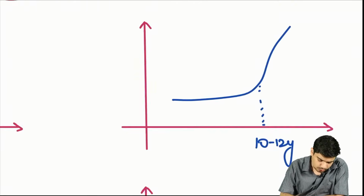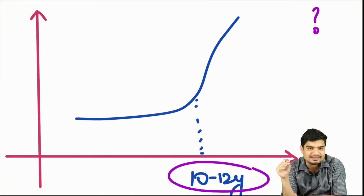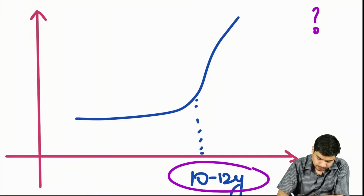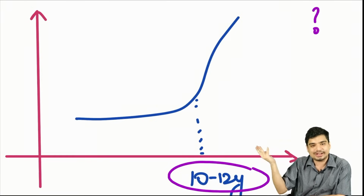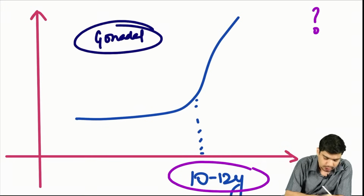Let me ask you, what is going to be this tissue? This is a tissue which has stayed silent for 10-12 years and then suddenly shoots up. Can anyone tell me what this tissue is? The one which has stayed silent for 10-12 years and then when finally puberty hits, it grows rapidly. Okay, exactly. Megha is absolutely correct. This is going to be your gonadal tissue.